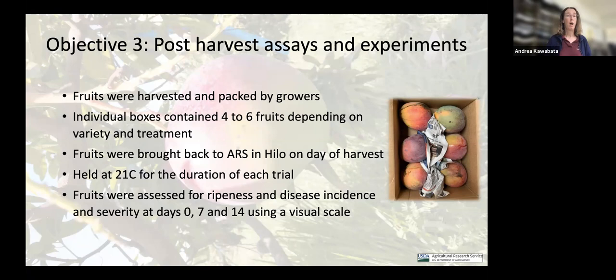Boxes contained 4 to 6 fruit, depending on the variety and the treatment. We then brought the fruit back to Hilo and held it at that optimum temperature for the duration of the trial. Then we assessed at what stage of ripeness, and the incidence of disease. If you look at 10 fruit and all 10 have at least a spot, that's 100% incidence, but more importantly, what was the severity? For each individual fruit, what percentage was affected by primarily the anthracnose pathogen?